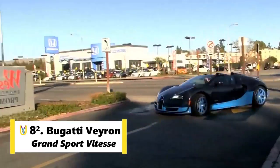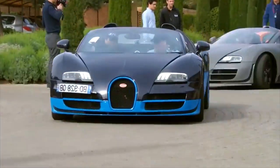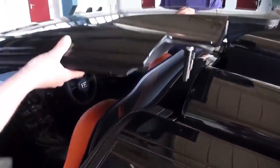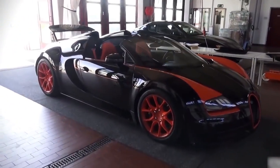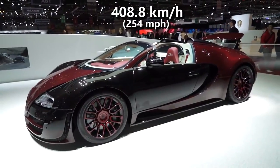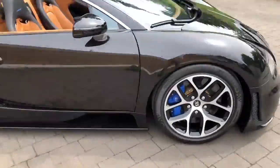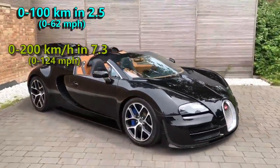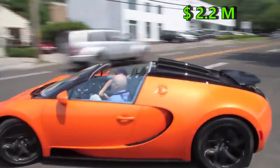Bugatti also developed a convertible version named Grand Sport Vitesse. This unique car still holds the record for the fastest open-top production car, and it is limited to only 92 units. In 2013, a Bugatti Veyron Grand Sport Vitesse, driven at the same private test track of Volkswagen, became the fastest open-top sports car with a top speed of 408.8 km per hour. It is just as good as its brother at acceleration. It sprints to 100 km per hour in 2.5 seconds and to 200 in 7.3 seconds. However, with a price tag of $2.2 million, it is way more expensive.